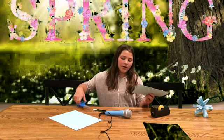And then you're going to cut it like so down until you're all done. Back with my cutting progress at 100%. And now you're going to take a piece of tape and connect it to one side of the blue or color of your choice of paper, and you're going to put the other side on your stem.